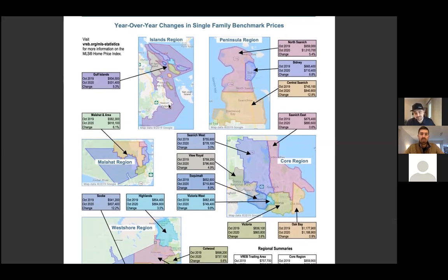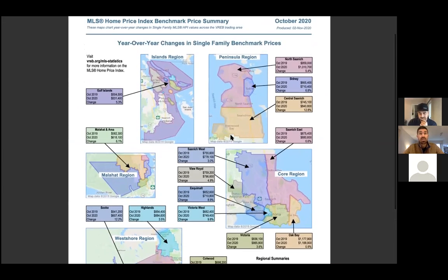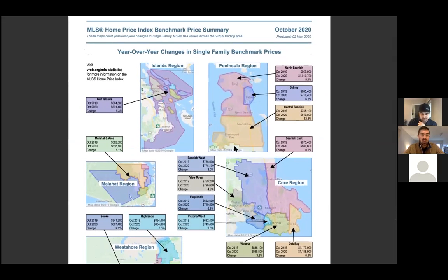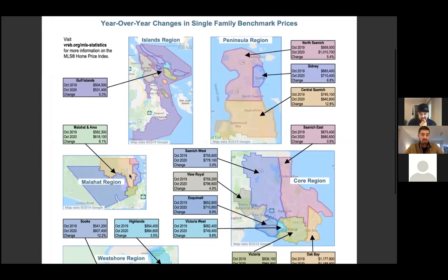I just want to hop in here real quickly. This is year over year change, so this is October 2019 versus October 2020. And the first thing that pops out to mind is left-hand side, Sooke, up 12.2%.